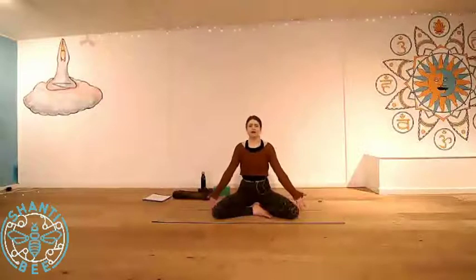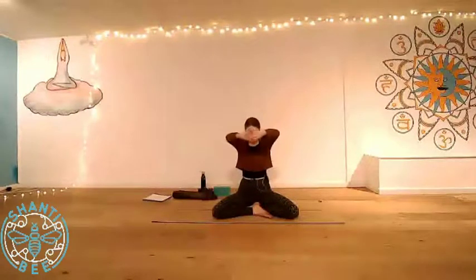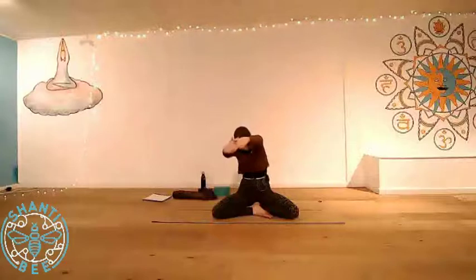And if you have got your eyes closed, you can begin to flicker them back open. On your next breath in, reaching the arms towards the ceiling, pressing the hands together, and then drawing the hands down into prayer at chest center. Interlocking the fingers and pushing the hands away. And we're just going to work into the upper back here.